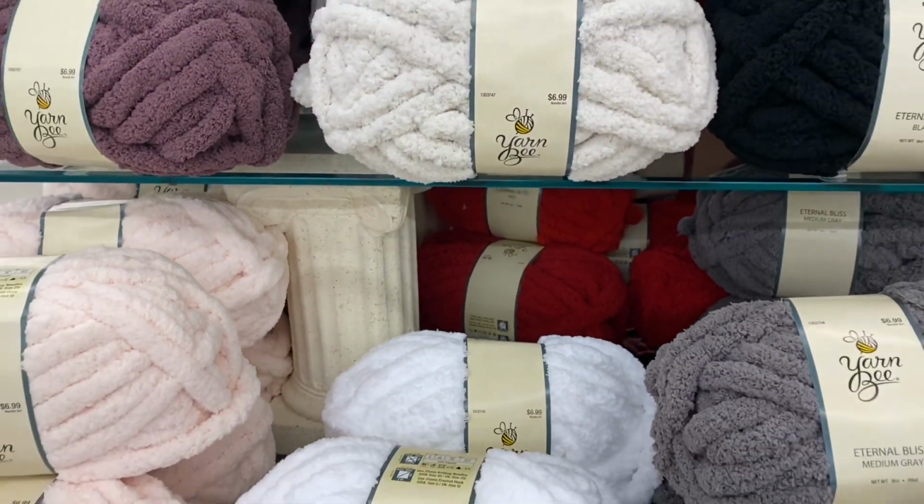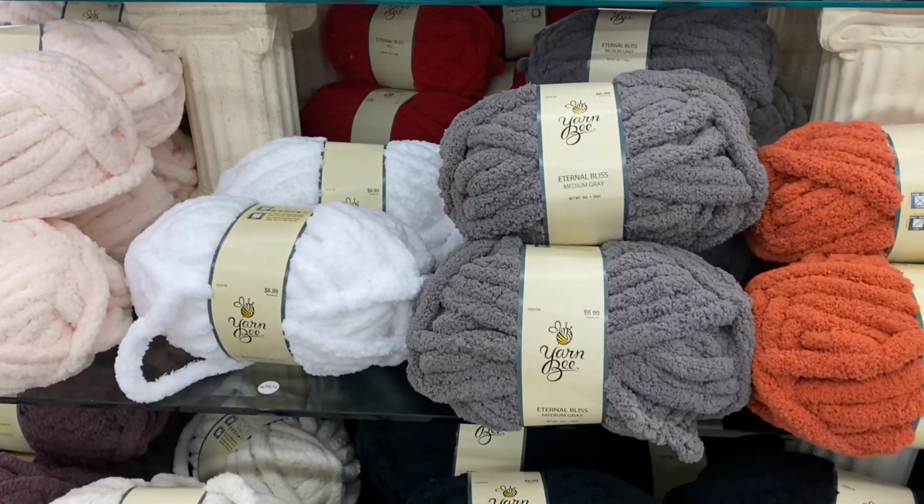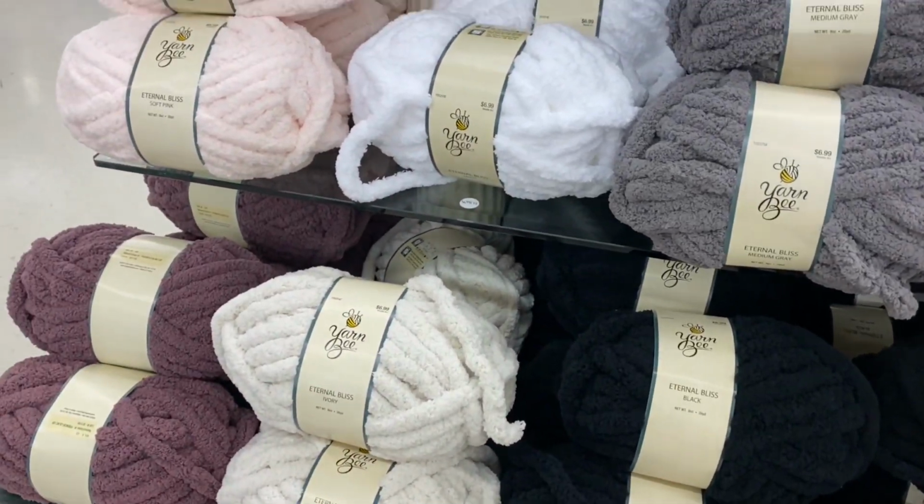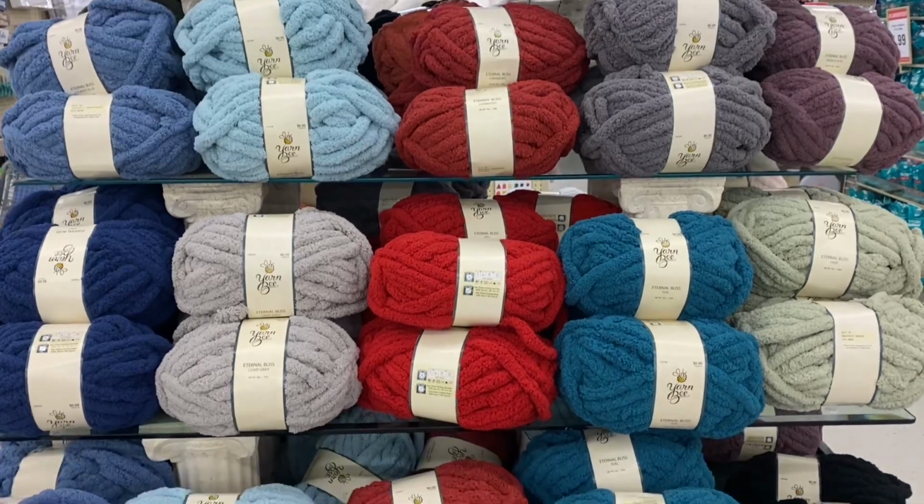This yarn was not on sale on this particular week, but I think I'm gonna watch for it. I'm gonna watch some YouTube videos, but somebody let me know in the comments if you have ever made one of these and how hard it was.